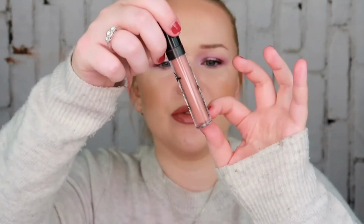And then the last thing is the Barry M Matte Me Up Matte Liquid Lipstick in the shade Go To. One of the nicest liquid lipsticks from the drugstore. Now, I've had this for a very long time. I haven't completely used it up. I don't know if you'll be able to see but I'm literally down to here. So almost used up, which is great.